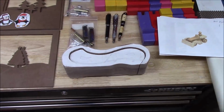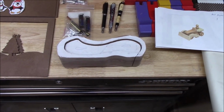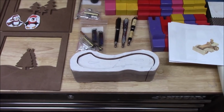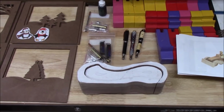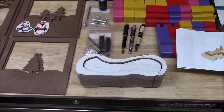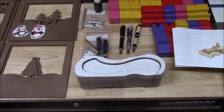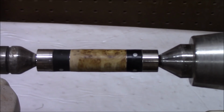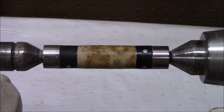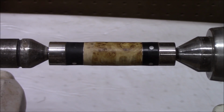And in addition to that, I've got some bandsaw boxes in the works too. There's one out of walnut, and then there's several more. I just didn't have room to put them all on this table. Again, all these are for the craft shows. I was asked by one viewer in this Burl and Black pen video that came out earlier in the week.